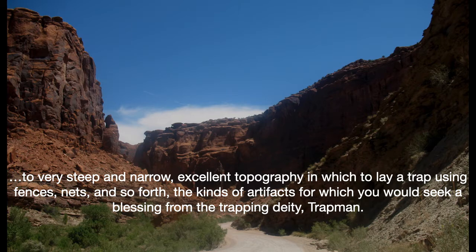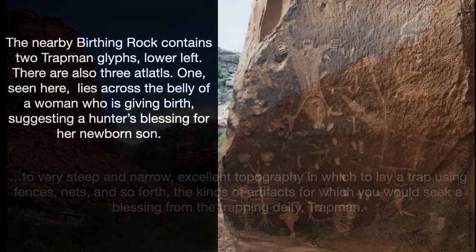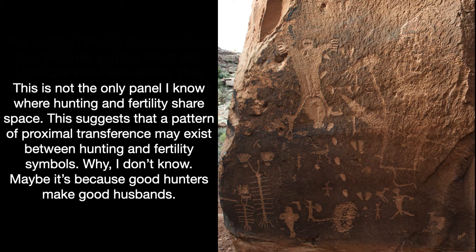For those of you familiar with this section of Cane Creek, directly ahead here is the famous climbing area known as the Ice Cream Parlor. The nearby Birthing Rock contains 2 Trapman glyphs, lower left. There are also 3 atlatls on this rock. One is seen here. It lies across the belly of a woman who is giving birth, suggesting a hunter's blessing for her newborn son. You can see the umbilical cord freed up underneath her.